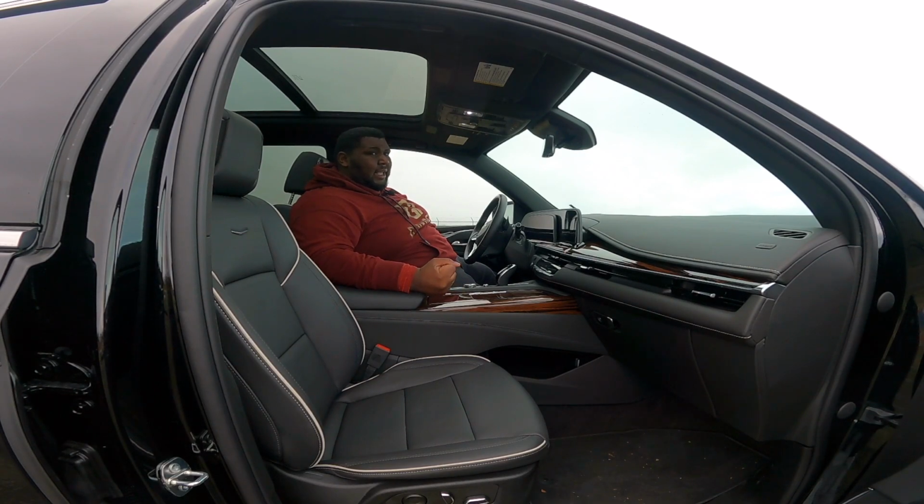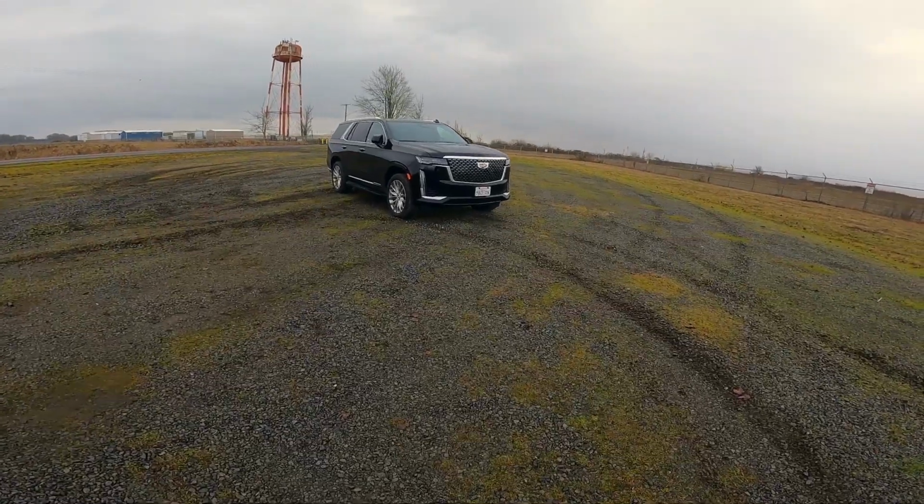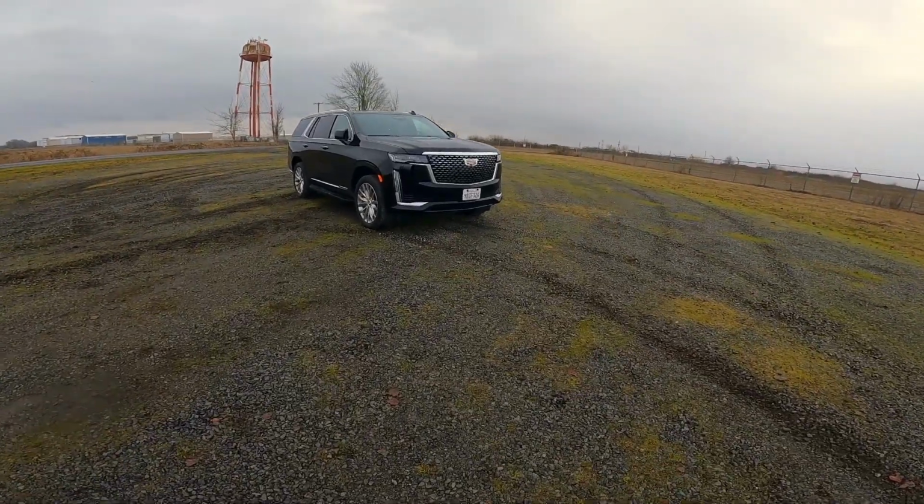And honestly, it makes perfect sense because inside and out, this Cadillac is really nice, but we'll talk about that more on the tour of the vehicle. So let's go ahead and take a look around to see how nice this new Escalade is. Hey GoPro, stop. Welcome to the walk around of the 2023 Cadillac Escalade. Let's go ahead and start here in the front.